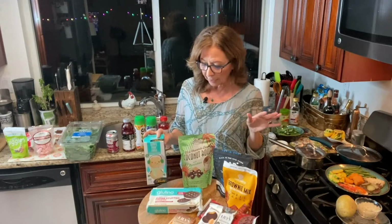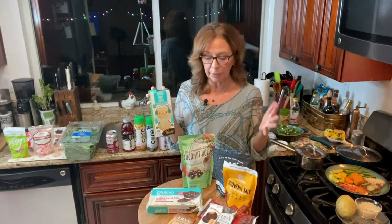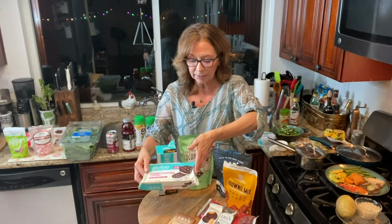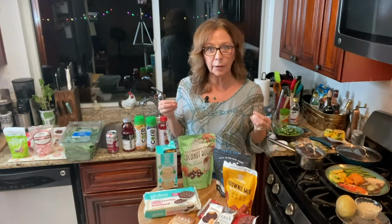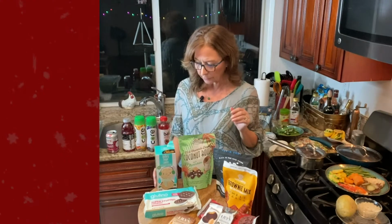And there are some great brands. Pamela's does a great job of providing gluten-free cookies and baked goods. Glutino does a great job of providing gluten-free snacks, cookies, pretzels, crackers. But you have to do some label reading so you know how to control those sugars during the holidays. So we're going to compare and contrast here.